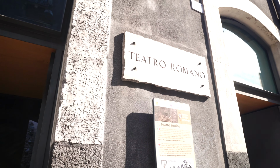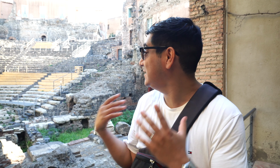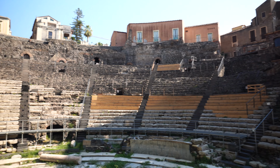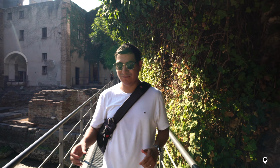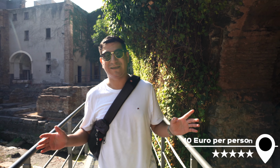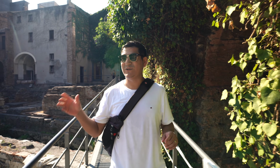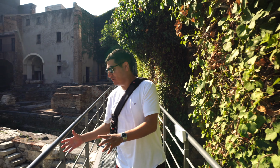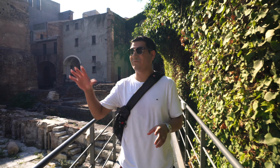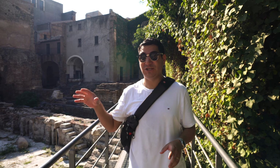From the outside, it doesn't look that old. It's like a regular building, but when you get inside, you see this piece of art. And it's very well preserved for something that's been here for the last 2,700 years. They have the phrase, "pan y circo." As long as they're fed and as long as they are entertained, they're not gonna give you trouble. So the fights with the gladiators and also the theaters is what kept them entertained. That's why you can see a lot of these places around ancient Rome.